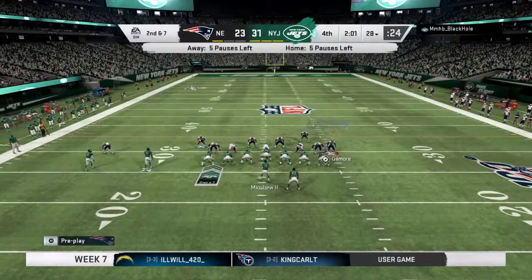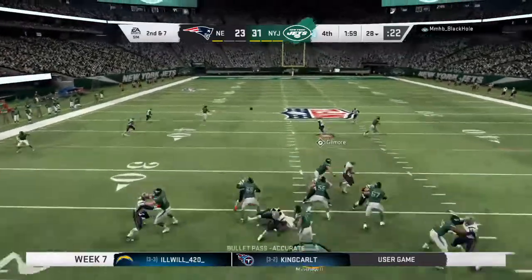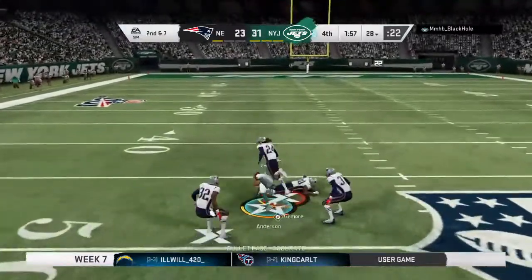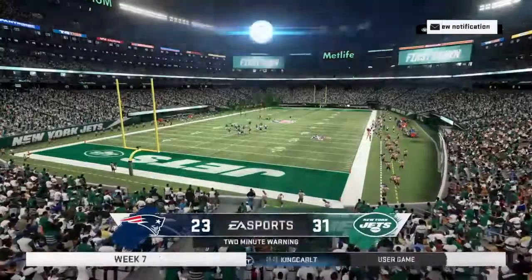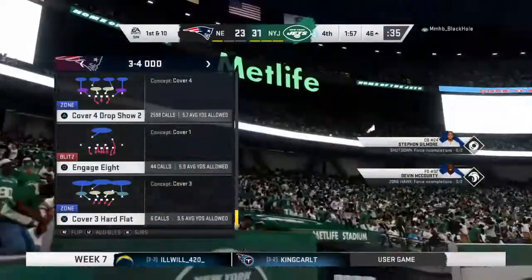Check. Hot route. On 2nd and 7, Minshew. That'll be taken in by Anderson. And he'll be taken down, but not before they work it across midfield.